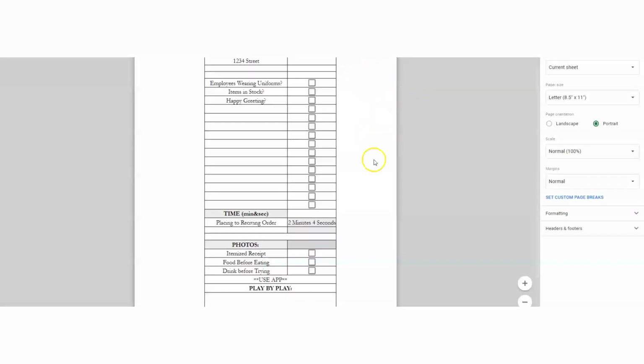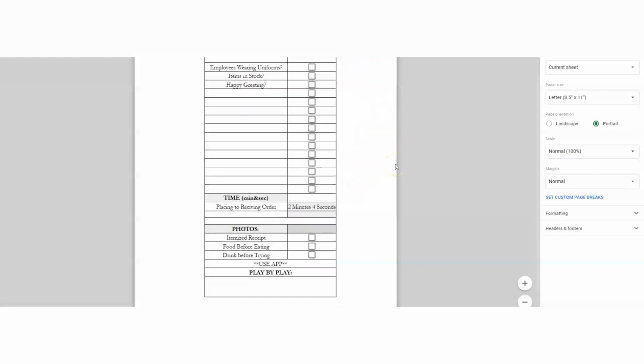And I sometimes scribble on the side of things that I have to remember. So this just helps me to remember everything.